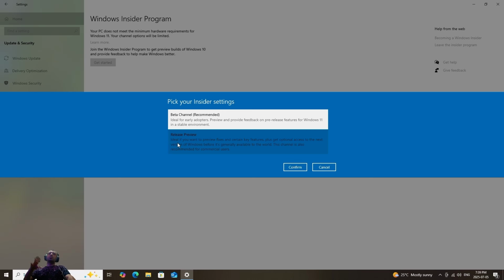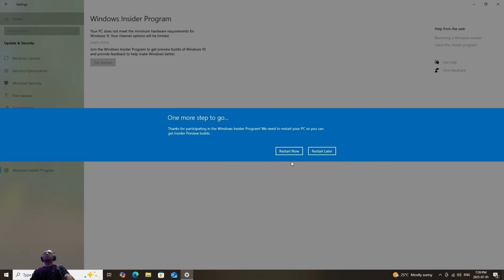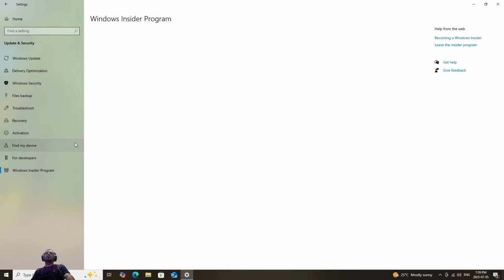But for you to enroll into the security updates, the Extended Security Update program, what you want to do is click on the, I think it was the release preview, but let's play it safe and just pick the beta channel just to be safe. All right, so make sure that the beta channel is highlighted and click on confirm. And then it's going to tell you to make sure that you read the acceptable use policy, and once you're ready, click on accept. It's going to prompt you to restart your computer. Go ahead and do that, and I will come back as soon as this computer is restarted.